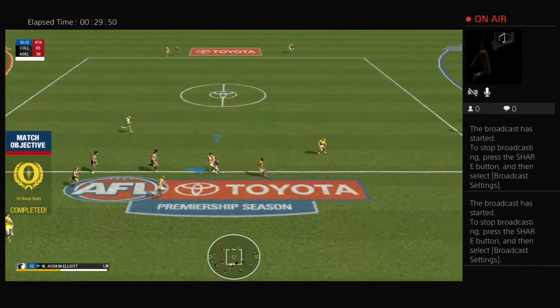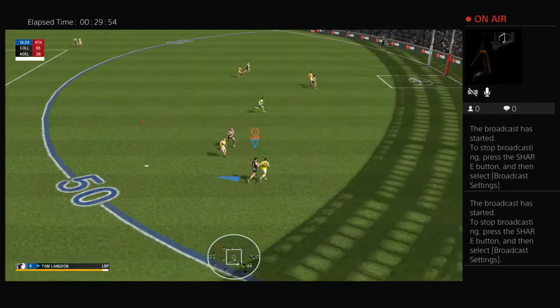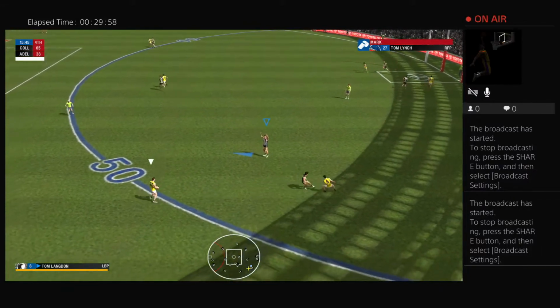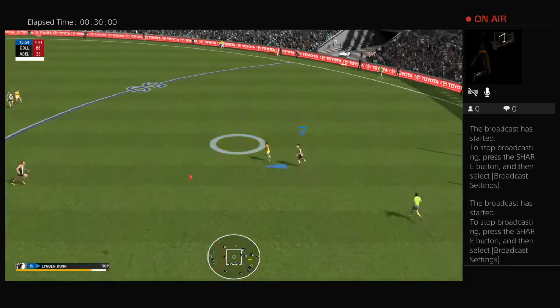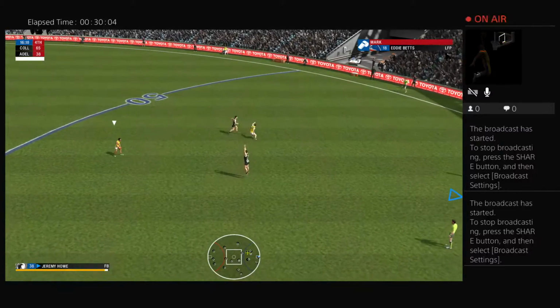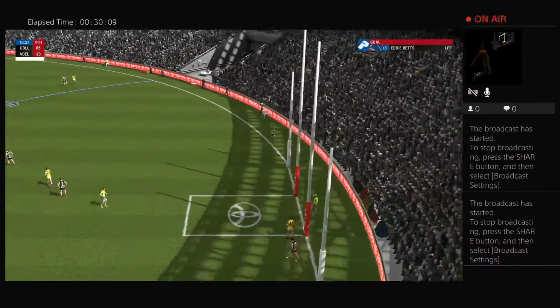Nice interception. Quick hands finding the running player. Puts boot to ball. He grabs it. Concentration comes out of a combination of confidence and hunger, so they tell him. Lynch boots it. Taken by Betts. 40 metres from home. A chance to add one more to his tally. He kicks it.